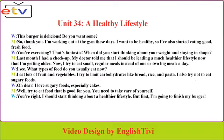Unit 34, A Healthy Lifestyle. This burger is delicious. Do you want some? No, thank you. I'm working out at a gym these days. I want to be healthy, so I've also started eating good, fresh food. You're exercising? That's fantastic. When did you start thinking about your weight and staying in shape?